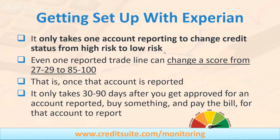So it only takes 30 to 90 days after you get approved for an account to be reported. So you basically need to buy something with a vendor like Uline or Quill, pay the bill timely, on time or early, and then it typically will report in 30 days. Some sources like Quill report quarterly, and quarterly is 90 days. That's why I always tell people, if you want to build business credit quick, you get as many of these vendors as possible so you don't have to be hindered or held up by the ones that take 90 days to report.